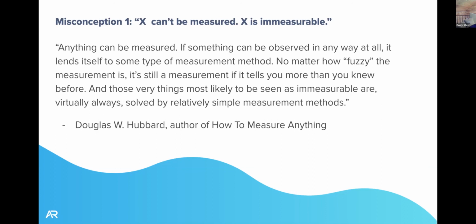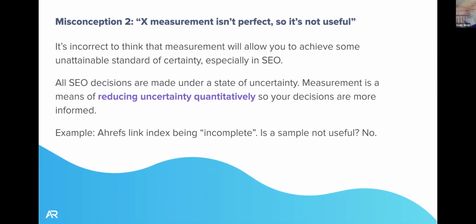And in the book, he says, quote, "Anything can be measured. If something can be observed in any way at all, it lends itself to some type of measurement method. No matter how fuzzy the measurement is, it's still a measurement if it tells you more than you knew before. And those very things most likely to be seen as immeasurable are virtually always solved by relatively simple measurement methods." So I would challenge pretty much anyone to come up with something that can't be measured in some way. And that leads us into the second one.